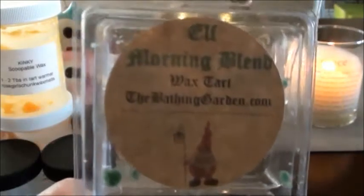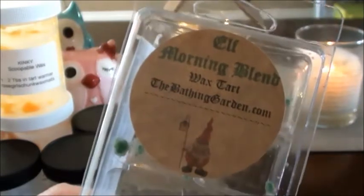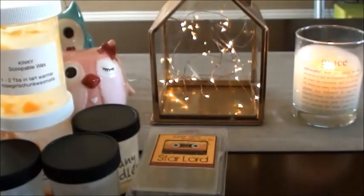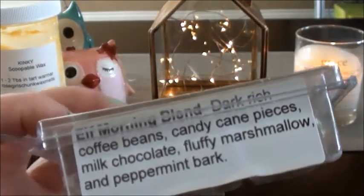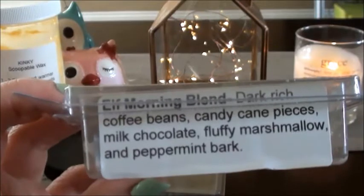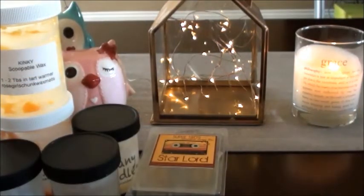This one was a really nice blend, Elf Morning Blend. I believe this is coffee, chocolate, and mint. It's just nice, a nice bakery, coffee, minty. Oh, here we go, we've got it right here. Sorry. It's coffee beans, candy cane pieces, milk chocolate, fluffy marshmallow, and peppermint bark. So you really get the chocolate, the coffee, and the mint is what I would say.